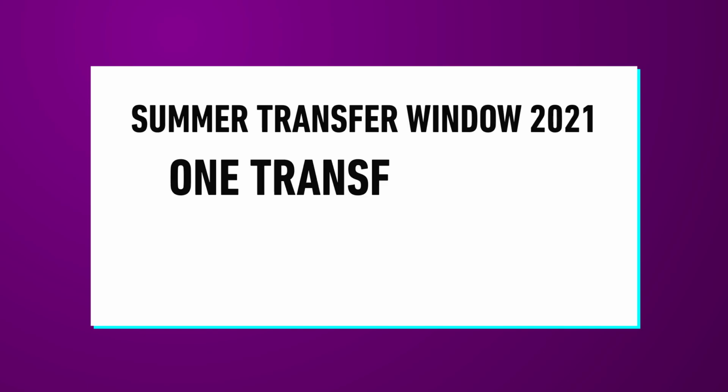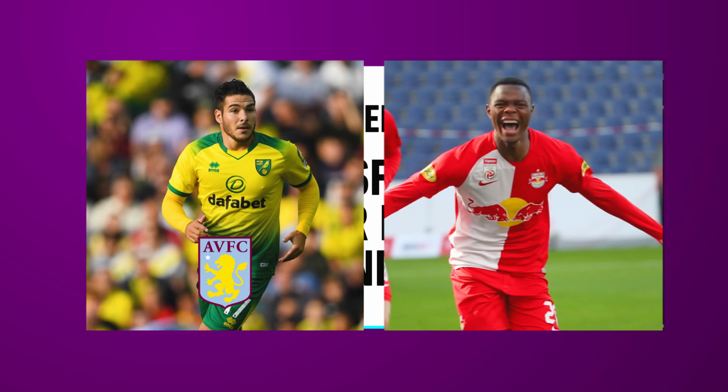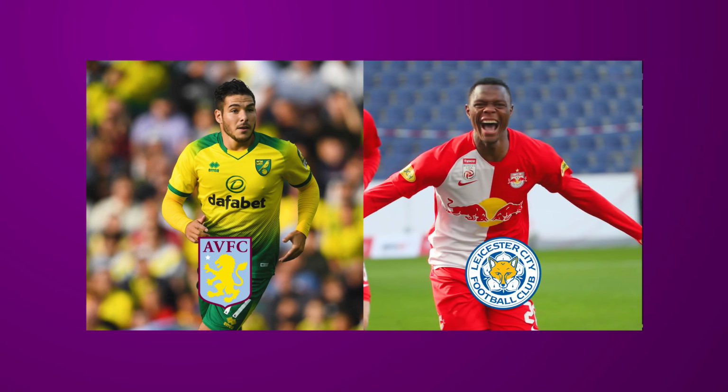It's that time again, the summer transfer window, so it's time to look at one transfer that every Premier League club needs. Full focus right now is on Euro 2020, however already there is some exciting transfers happening surrounding the Premier League. But let's look at 20 more that could happen.